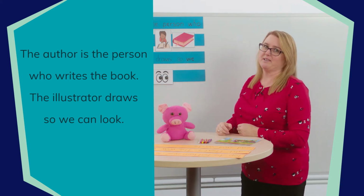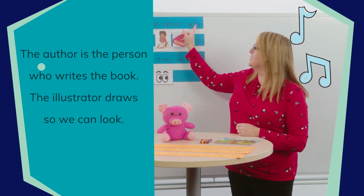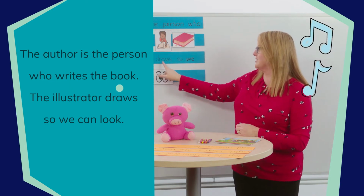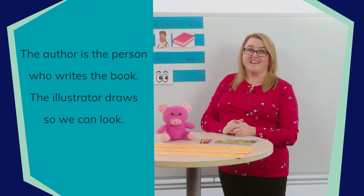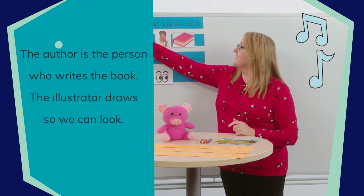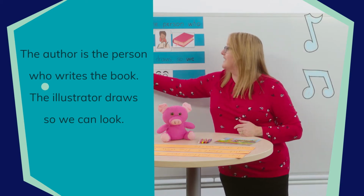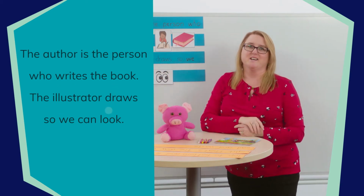Now say it with me. The author is the person who writes the book. The illustrator draws so we can look. Again, the author is the person who writes the book. The illustrator draws so we can look.